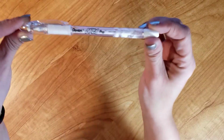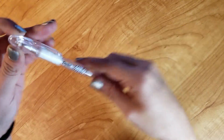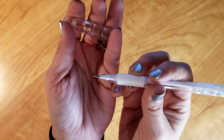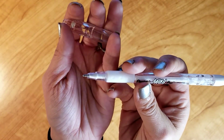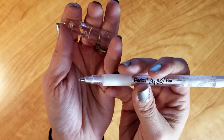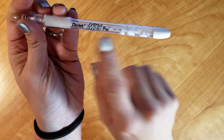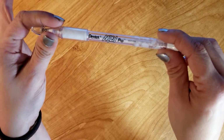All right, the rest of it's pretty small. Next up is my Pentel Milky Pop white gel pen, and it's a size medium. I used to be a big fan of the Jelly Roll pens, but honestly, the ink in this is a whole lot more opaque, so you can lay it down over a Prismacolor, and it will pull up some of the color, but not very much at all. And I love these pens, so I definitely would not be stranded on a desert island without it. So that's my third item.